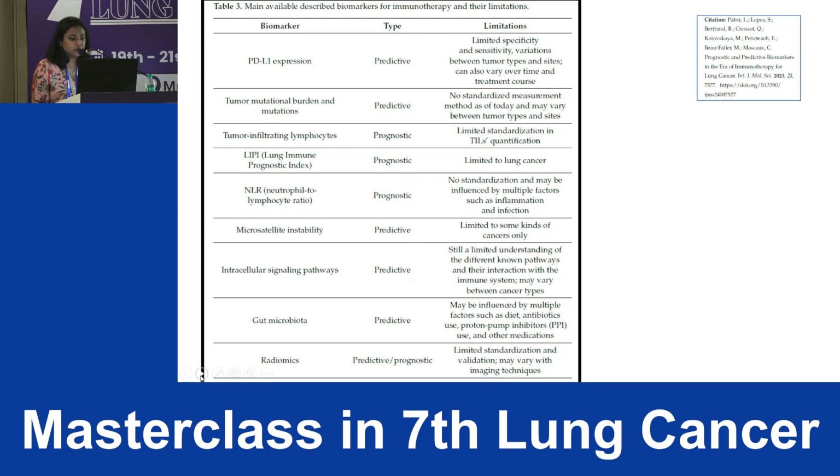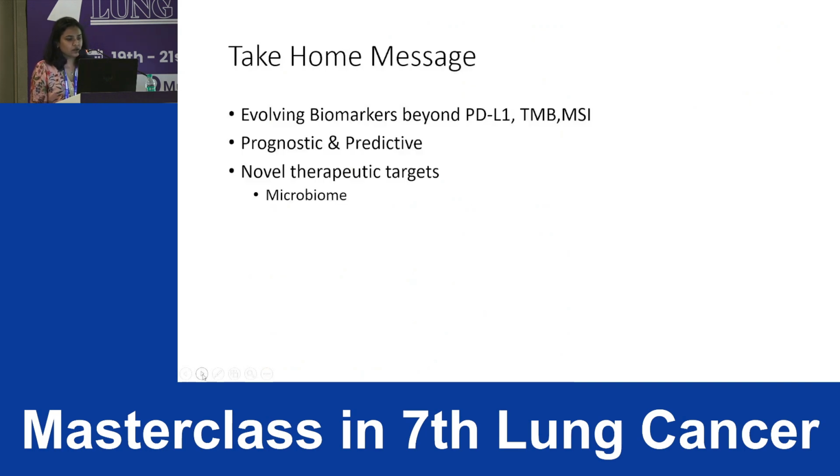Radiomics I have not touched upon, but radiomics is evolving. It needs validation, but in the future, the radiological pattern of tumors using AI will help us understand which tumors have an immune signature that will predict responses to immune checkpoint inhibitors. But this needs a lot of work.